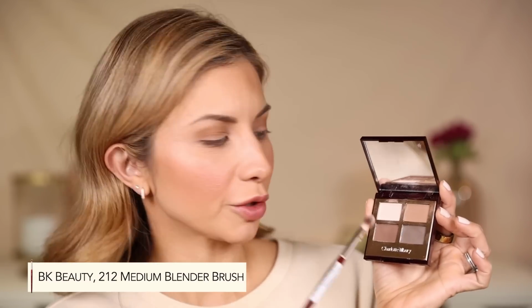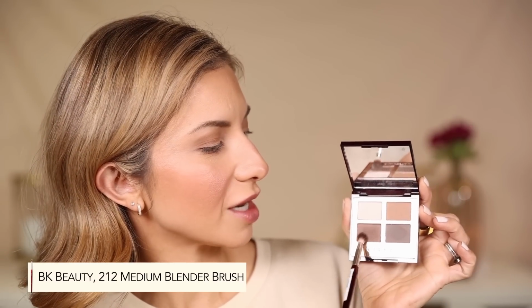Perfect. Next up, I'm going to take the 212 BK Beauty brush, which is a smaller crease brush. I'm going to go into the darker espresso shade here. It's a much deeper brown. And we're going to pop that right on the outer corner and just sweep it over. I'm not really taking it into my crease. I'm keeping this on the outer corner just to give even more depth there.